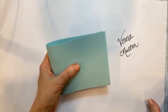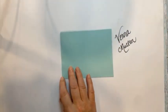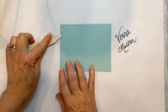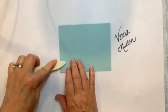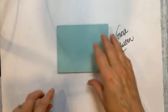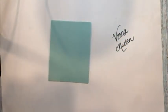And we're going to start with a piece of cardstock that's 4 1/4 by 11. And I'm just going to fold it in half, or you can score it at 4 1/4. I'm going to fold it in half and burnish that with my bone folder. And then our next layer is 3 7/8 by 5 1/8.